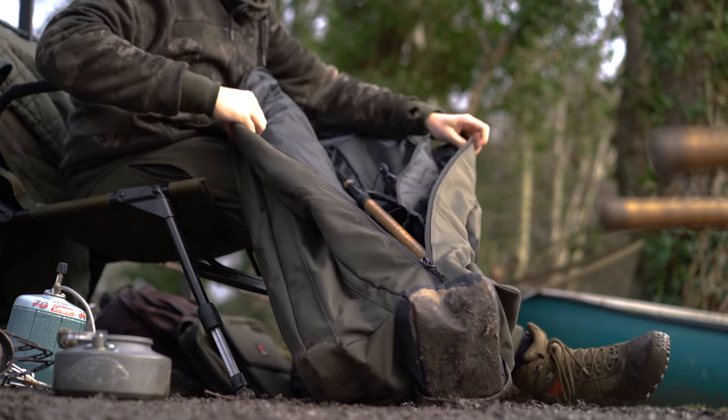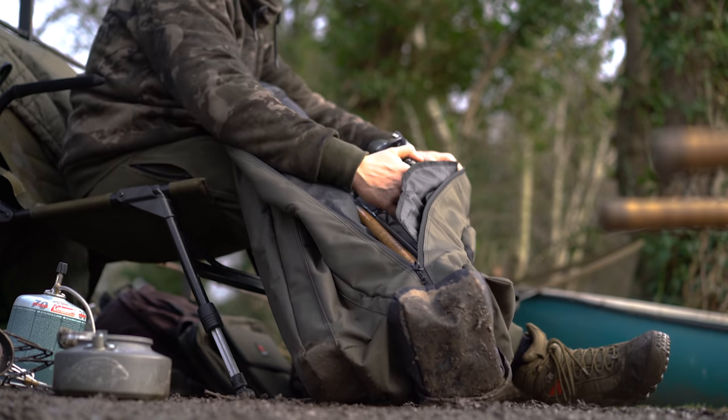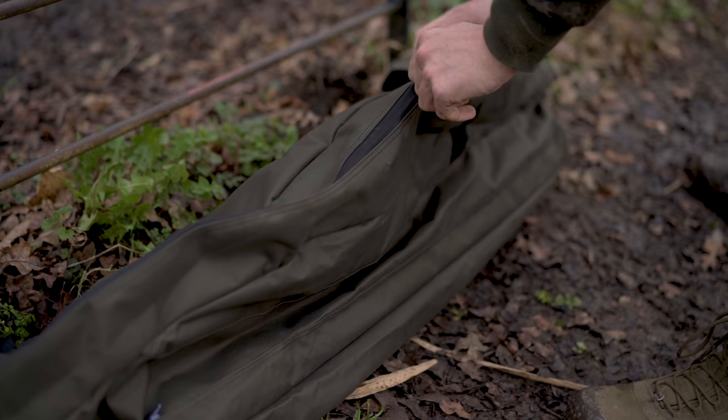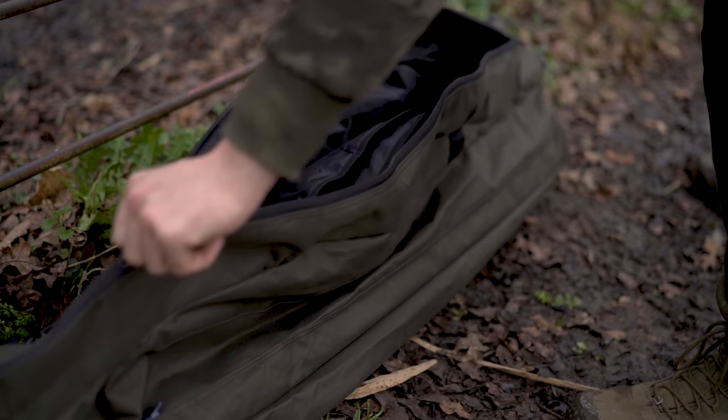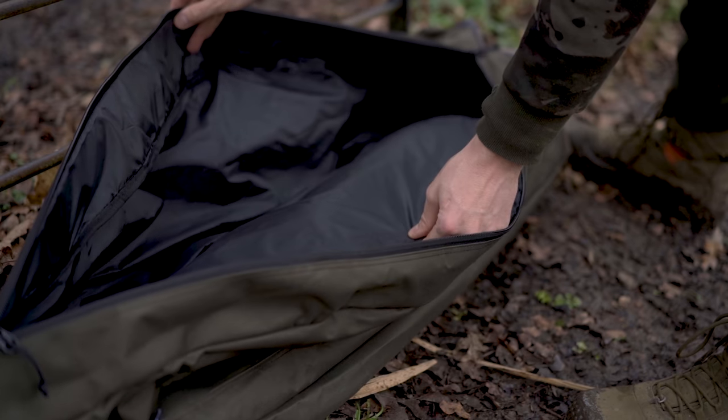I've just got my one rod left in it at the moment, so it's a little bit flimsy. But you've got dividers, so I've got my big pits on me today. These are Daiwa crosscasts, I believe they are, so quite big rods. All three of them fitted in here, absolutely no problem. So all those dividers stop them from knocking into each other.